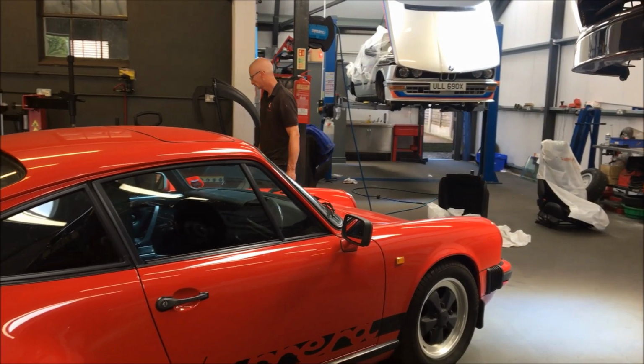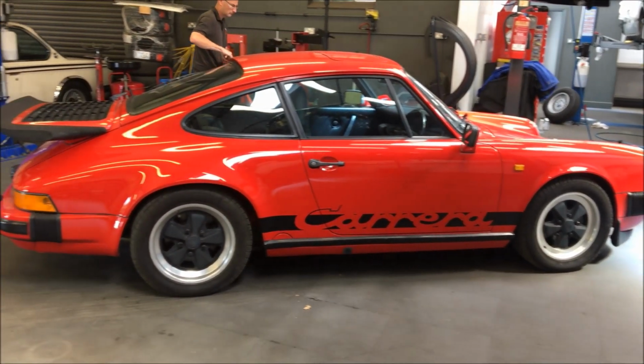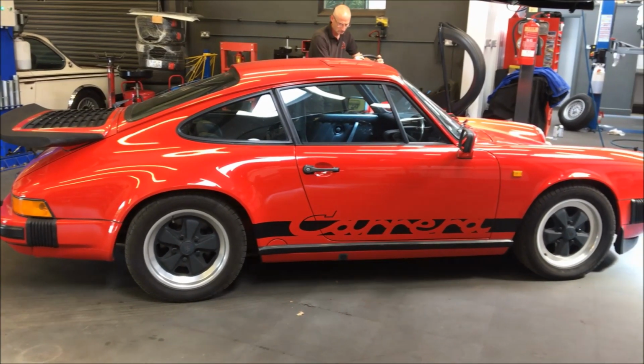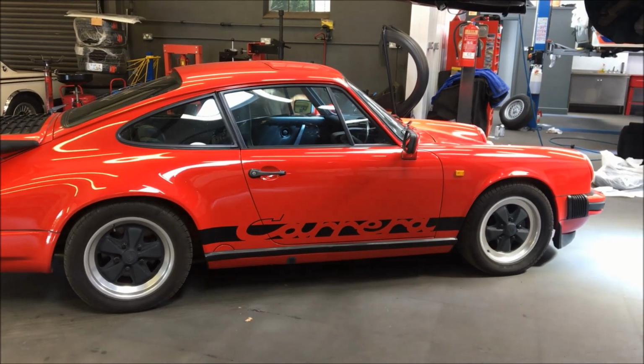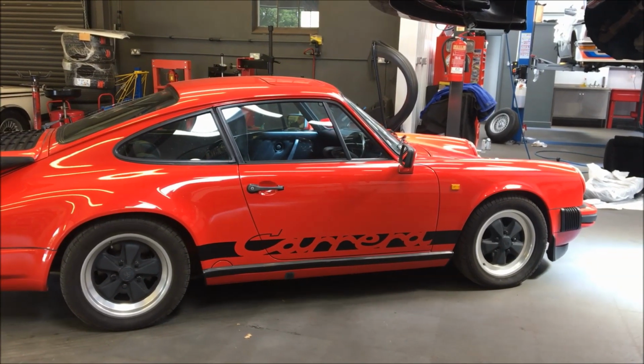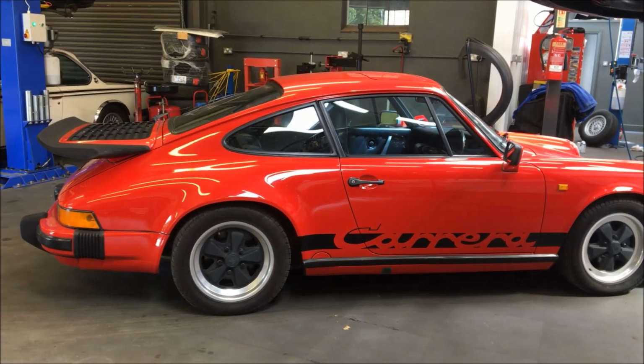3.2 Carrera, which has been in for some checkovers. Now it's going out for the summer. Central locking faults, which are now rectified. And just a PDI, which is a pre-delivery inspection, making sure it's ready for the owner to enjoy for the rest of this summer.